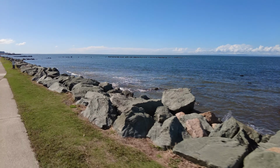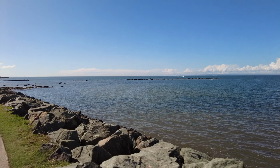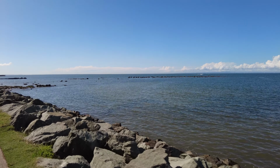Redcliffe is a pretty big area if you're including all the peninsula. If you're just including a smaller local area, about the average size suburb in Brisbane. But it's quite pretty. You can see out here there are some nice rock reefs. It's not a bad place for fishing and kayaking.